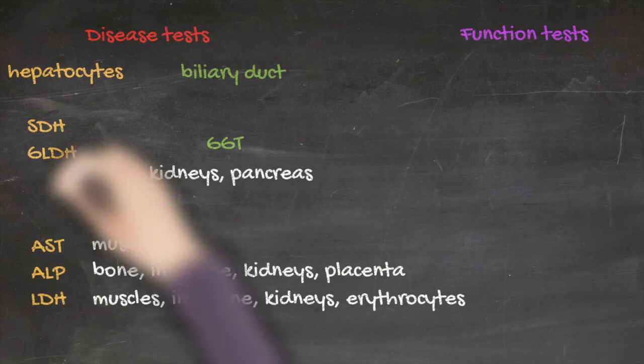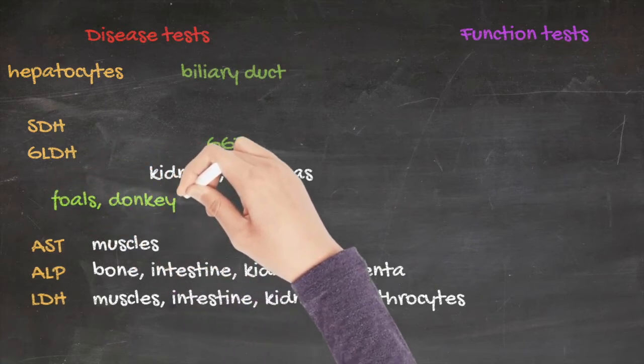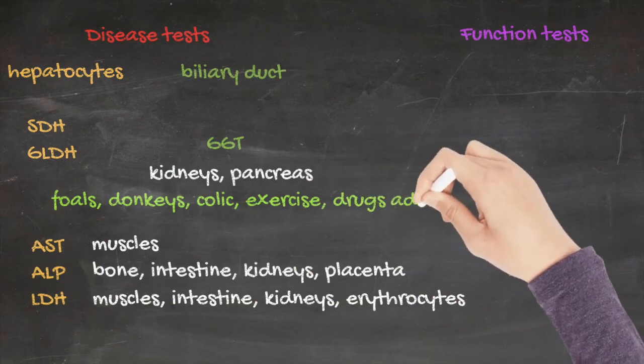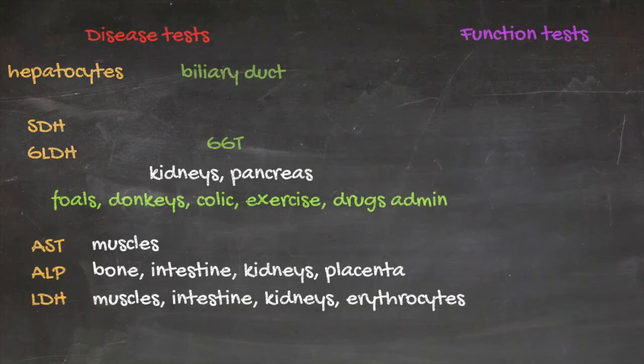Something important to consider with GGT is that foals up to 1 month of age may have higher values than adults. Also, donkeys usually have higher values than horses, and in case of colic, GGT can increase due to cholestasis secondary to intestinal displacement or inflammation. Intensive exercise and drug administration can also cause a moderate increase in GGT.